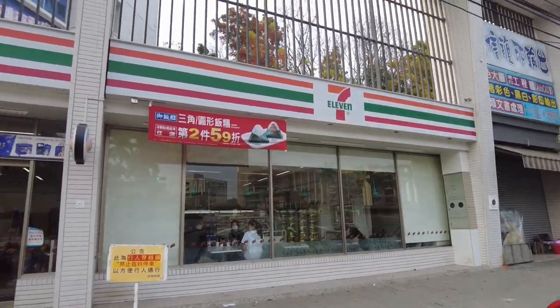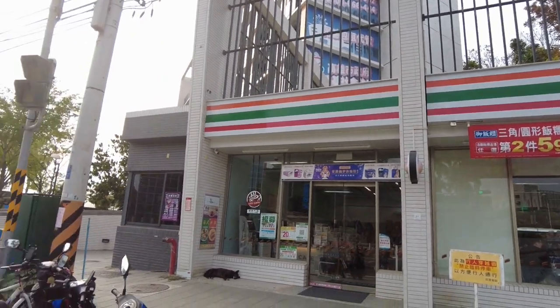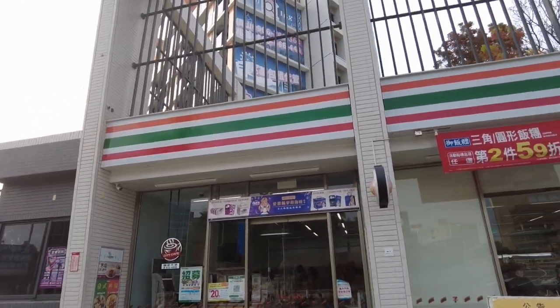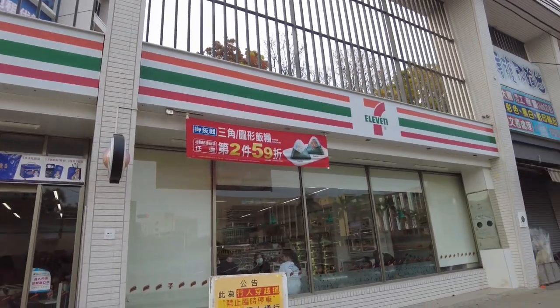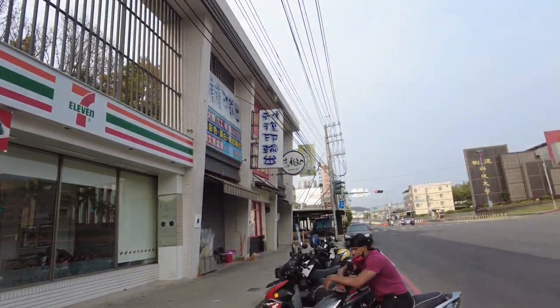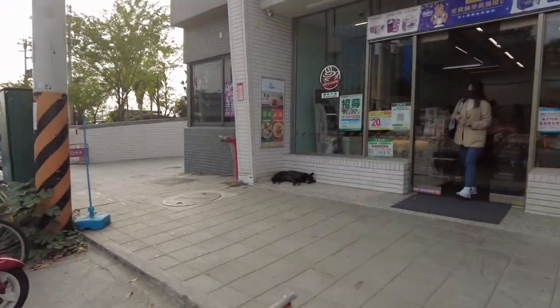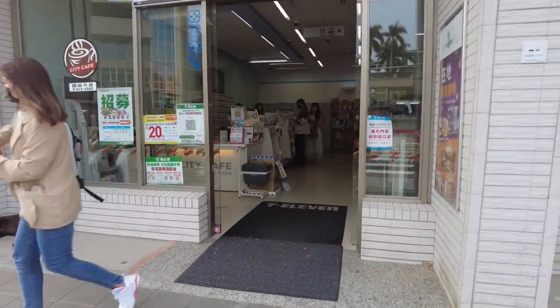So we just made it to the 7-Eleven that we will be collecting the helmet at. This is what the 7-Eleven looks like. Typically, whatever you order, they will drop it off at one of these supermarkets or whatever you want to call it. That's where we're at right now. Let's go get that package.